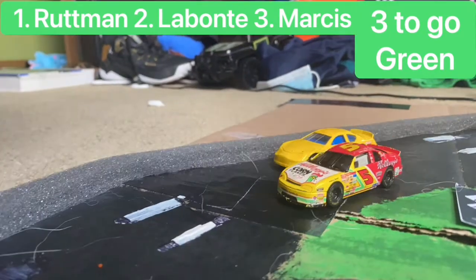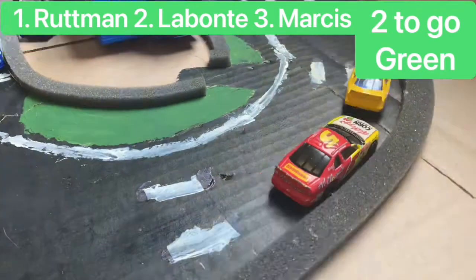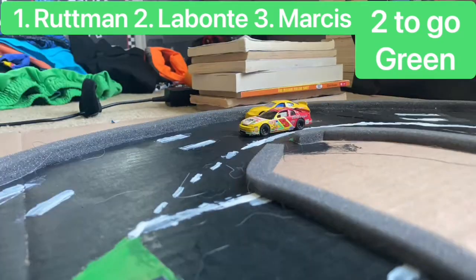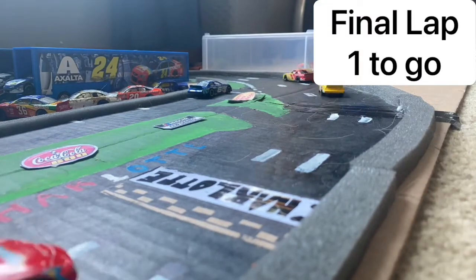Ooh, Terry Labonte almost. Terry Labonte took the lead, but he only had it for a split second. Yes, and down the backstretch, 2 laps to go. Now Terry Labonte is trying to draft him. He makes the move and he clears. Wow. The slide job works. 1 to go this time by.